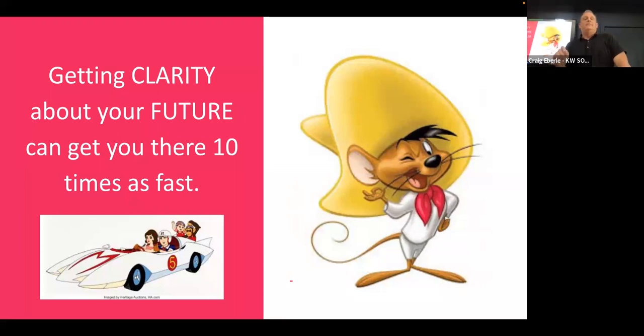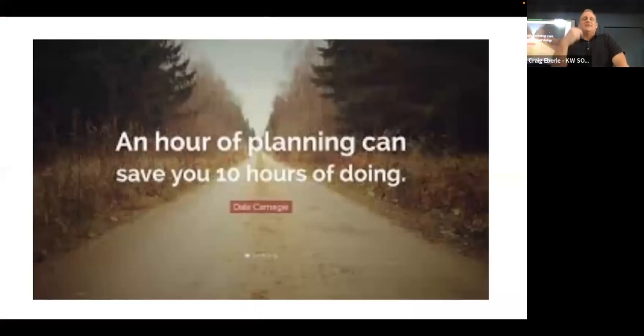So back to clarity. Getting clarity about your future can get you there 10 times as fast, because when you're clear on where you're going and what you want, you're going to get there as fast as you can, and you're going to want to create a plan around it so you can make that happen. This was the quote: "An hour of planning can save you 10 hours of doing." So if you plan for an hour, you can accomplish a lot, as opposed to not planning and just doing things haphazardly.